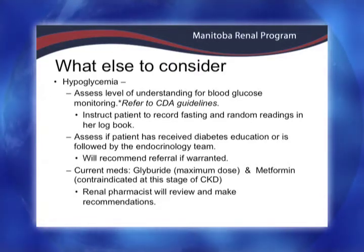But I'm going to want to know, is she getting help in the community? Who's helping her manage her diabetes? Does she see an endocrinologist? At times, it's not uncommon that when someone is this complex, we'll refer to an endocrinologist or some diabetes education in the community.